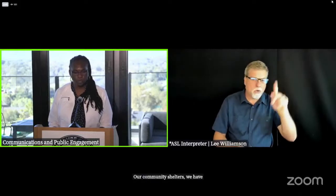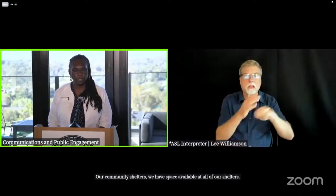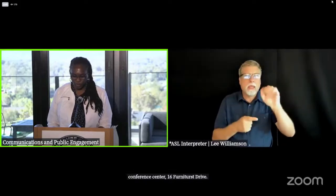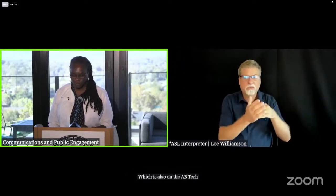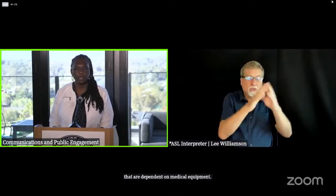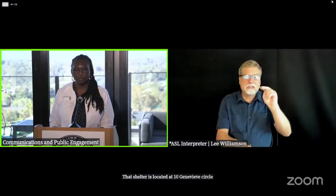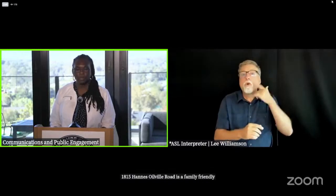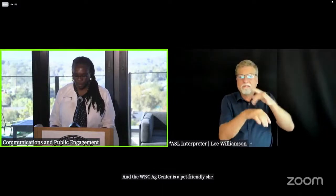Our community shelters, we have space available at all of our shelters. The shelters are AB Tech Conference Center, 16 Fernandhurst Drive, Medical Emergency Shelter, which is also on the AB Tech campus. This is for individuals that are dependent on medical equipment. That shelter is located at 10 Genevieve Circle. The former Gold's Gym on Hendersonville Road, 1815 Hendersonville Road is a family-friendly shelter. And the WNC Ag Center is a pet-friendly shelter at 1301 Franenbridge Road in Fletcher.